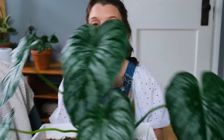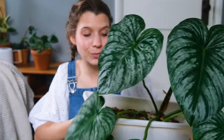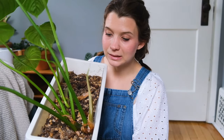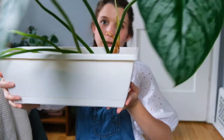And actually I think it still might be in the top five most expensive plants I've ever purchased. This was at the height of the plant market, so it was a pricey one. But honestly, based on the beauty that this plant has grown into, I do think it was worth it. And soon enough, I'm gonna have to propagate this plant because it's reaching the edge of this pot, and I don't know that I'm gonna find a planter longer than this.